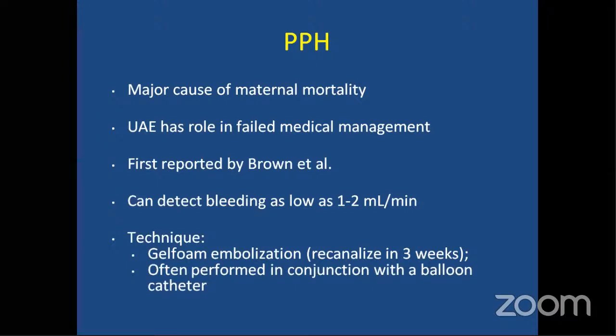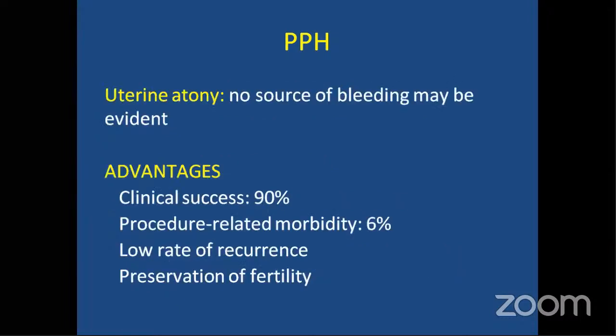effectively. Often gel form embolization is performed in conjunction with a balloon catheter. Many operators place a balloon catheter into the uterine artery ostium, and then through that they put in a microcatheter and embolize with the gel form. Now, if gel form is inadequate, they can always inflate the balloon and bring a more proximal control of bleeding. As I said, with uterine atony, you may not see a source of bleeding. In such cases, we prophylactically do a gel form embolization on both sides.